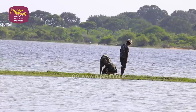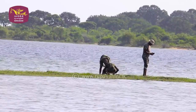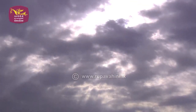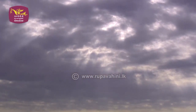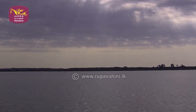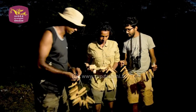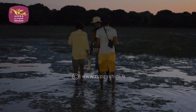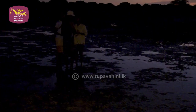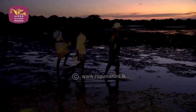Even though we use mist nets for medium and smaller size birds, to catch larger birds, we use other techniques. There are other standard techniques to catch large birds. In public television, all these capture techniques cannot be explained, but there are specific approval processes, legal processes authorized by the Department of Wildlife Conservation for these techniques, and also internationally accepted methods are there. So we use those, but we can't show that on TV.